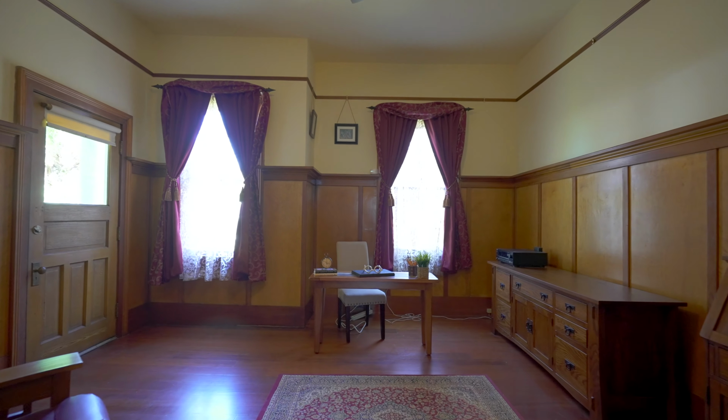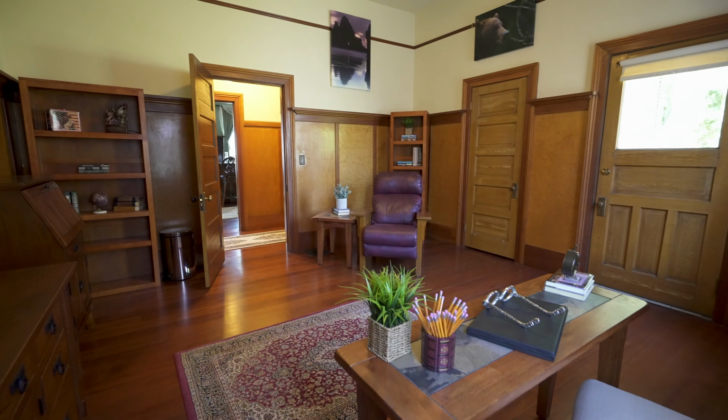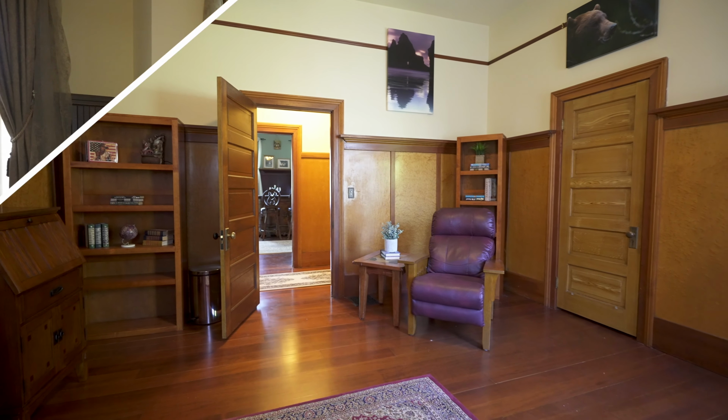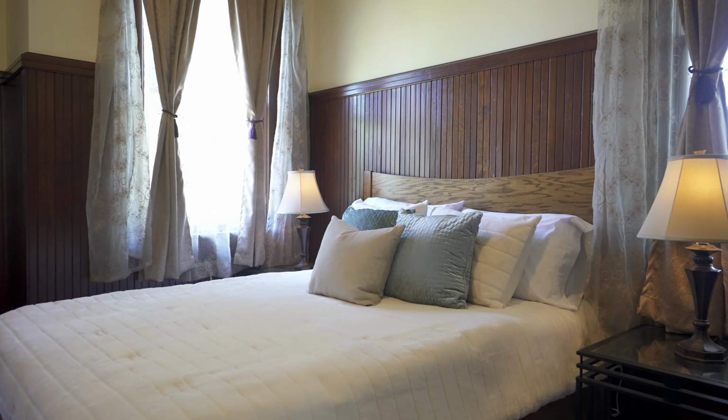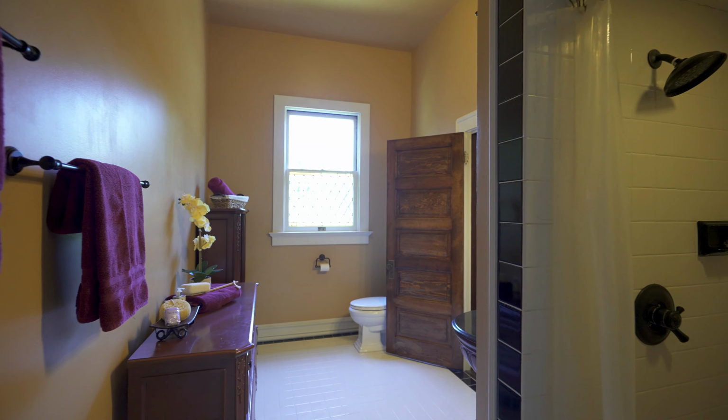The office downstairs is finished with birdseye maple that can be used as a bedroom and features a walk-in closet with access to the wraparound porch. The second downstairs bedroom provides direct access to a full bathroom with a second access point for guests.